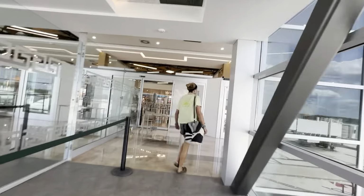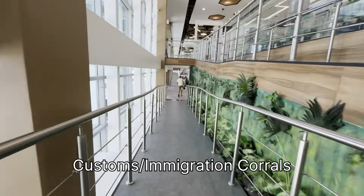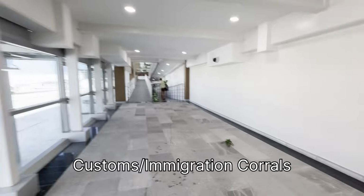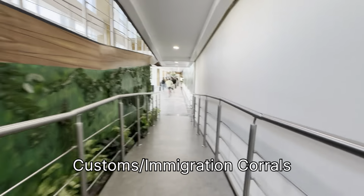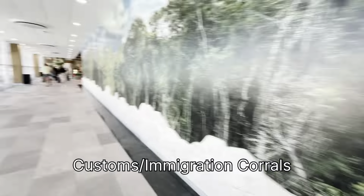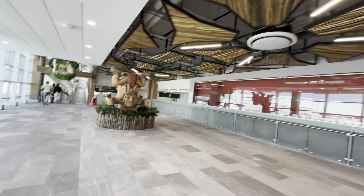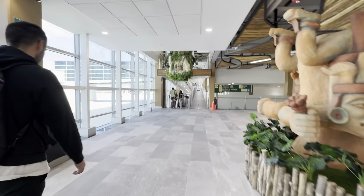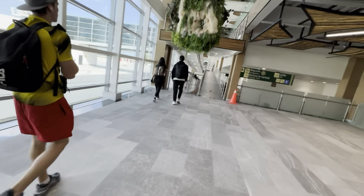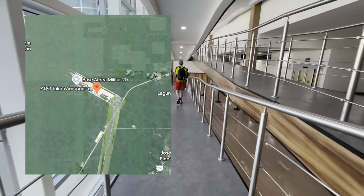The Tulum airport opened in December of 2023 and has been in operation at this point for only about 15 months. Using this fast-forwarded video, you can see the Customs Collection Hall, where you are guided to the immigration portion of the airport. Overall, the airport has excellent theming, including some Mayan artwork and jungle themes, which is very consistent with the location of this airport, which was carved out of the jungle.